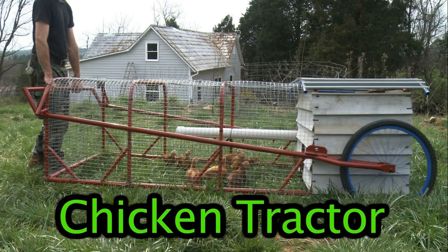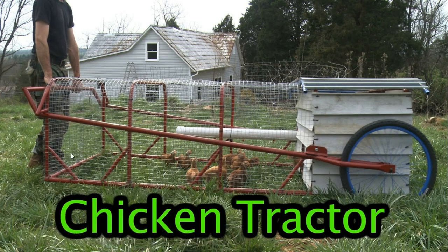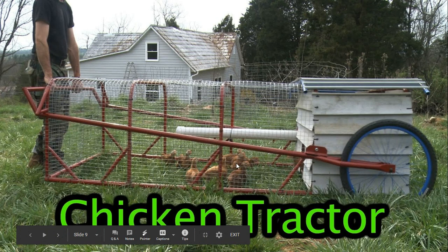And they're pretty cool because you can move them around. In some cases, people will leave them in one spot long enough to where they'll actually kill the grass. That takes quite a bit longer. But for the health of the chickens, moving them every few days is best. There can be parasites, things like intestinal worms or chicken mites that can build up in an area if they're kept for too long. So moving them is really healthy.